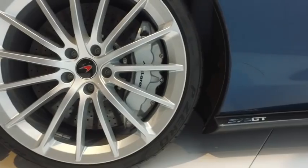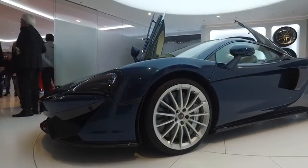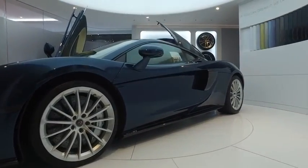Who's it for? Okay. So, I was fortunate enough before the trip to go out in a 570S. I was very impressed with that car. It's fantastic. The unique selling point of this car, and let's face it, the biggest difference between the 570S and the 570 GT is the fact that it's got a boot. Like, let's not beat around the bush. It has a big boot, that's for sure. That's what everyone tells me.